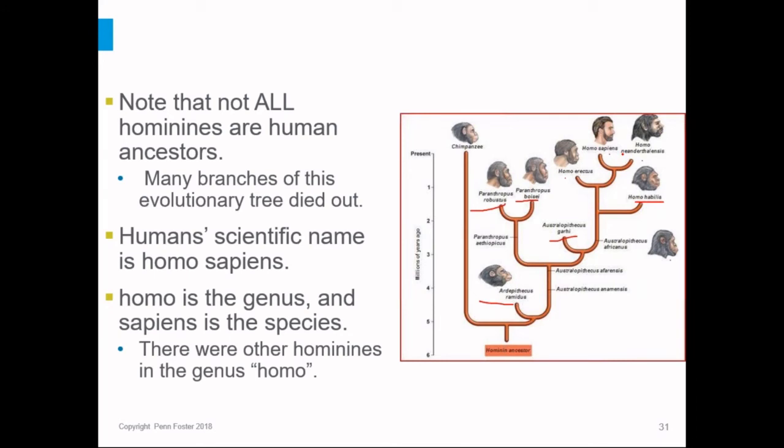And humans' scientific name is Homo sapiens, so it's important to realize Homo is the genus and sapiens is the species. So there are other hominins that are in this genus of Homo. So you can see these four, Homo habilis, Homo erectus, Homo neanderthalensis, and Homo sapiens. We are all in the same genus. So those four are very closely related.